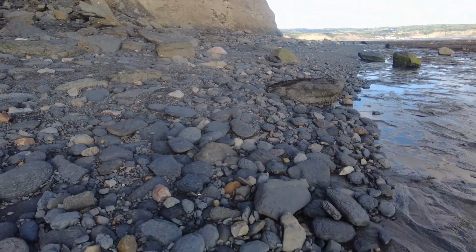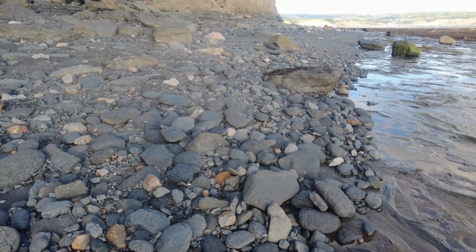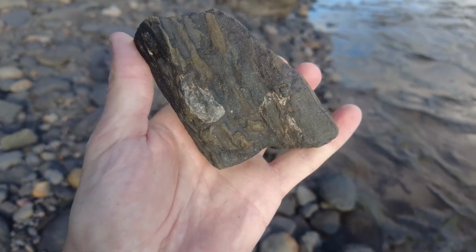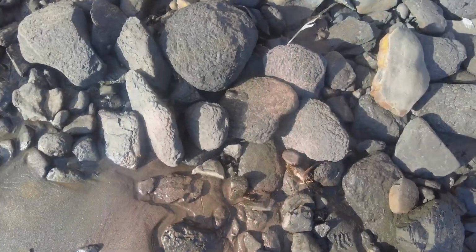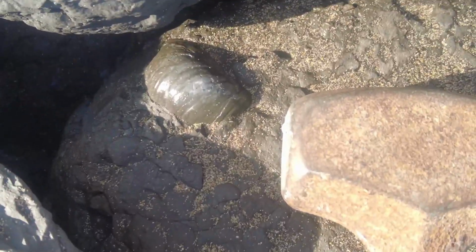So a quick little update, I'm still looking. Fortunately, I've not found much at all after that first little rock field. Just come across this piece of fossilised wood here, but that's about the best thing I've found after that. Beautiful, freshly wearing out gryphea, or devil's toenail.